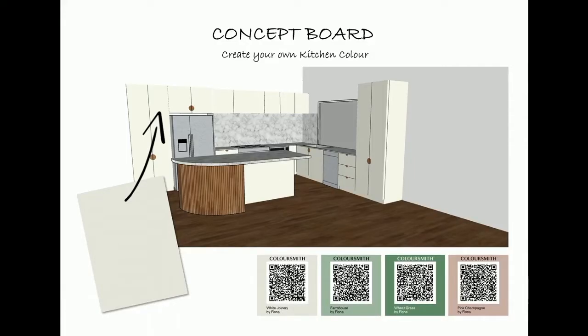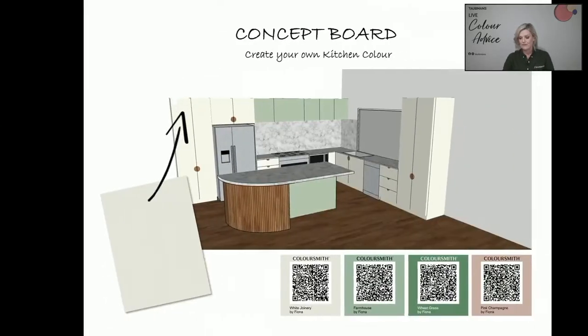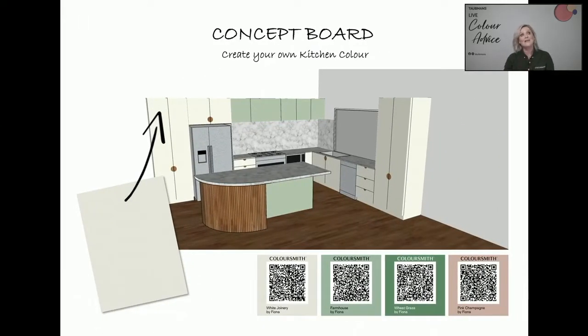So I've just shown you how easy it is, and I'll quickly show you on here. We'll go back to my iPad. I'll pop myself up in the corner. So just showing you again, there's the joinery, there is the kitchen, beautiful, all white, and you would then carry that colour onto the walls. Here we have it all white again with the splash of green that we've created as a feature or a highlight.